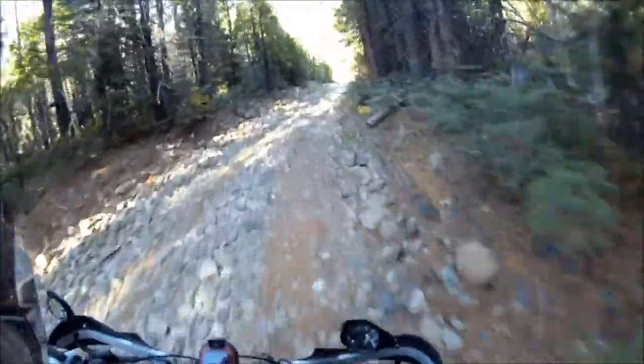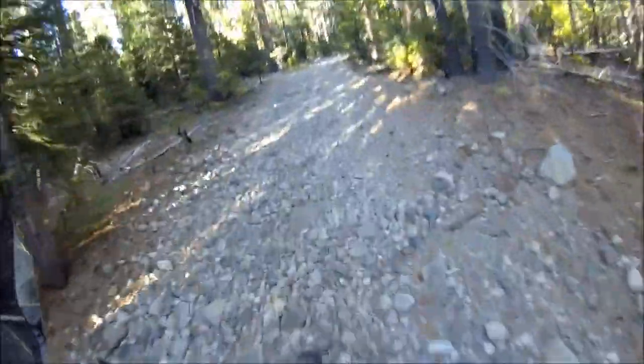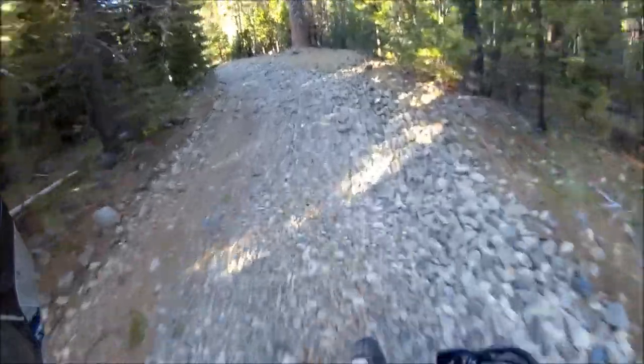Careful, there could be somebody coming. Really rocky. Ooh. Oh, I was gonna say jump over the rock, but I was like, eh, it's okay. I'm good. Take the rocky path. Pop up over the rock. Woo! Easily gets through this.